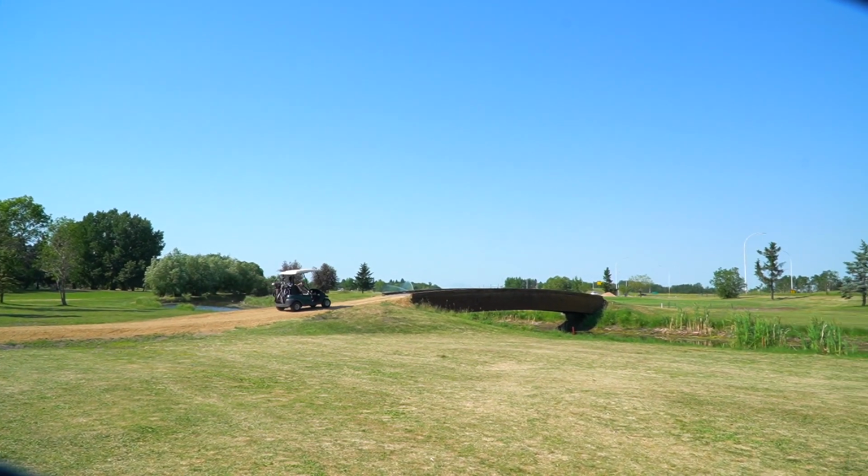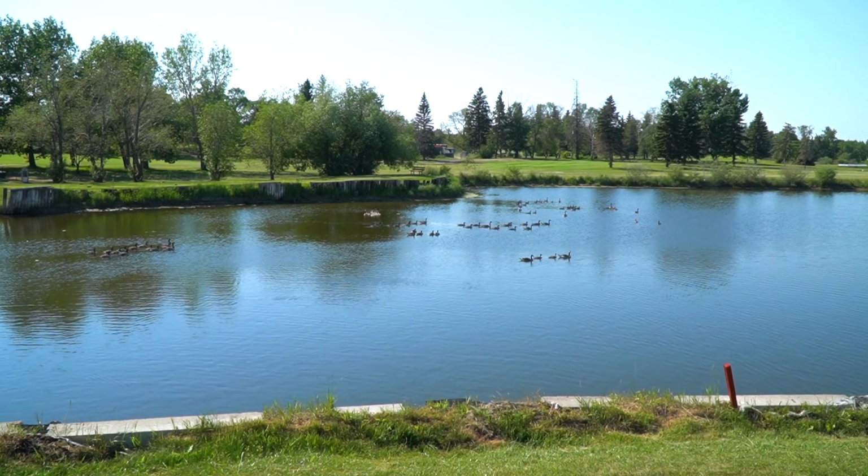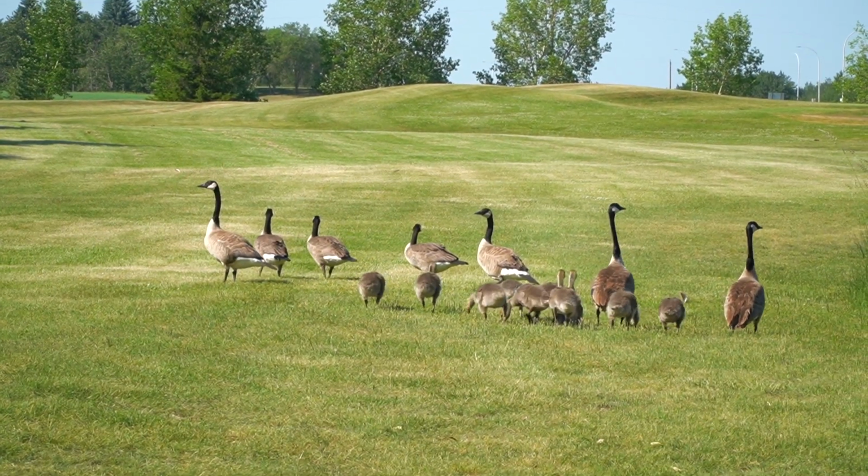So far we've seen more geese than we've seen people. So many geese! These are not Canadian geese, they are cobra chickens. That's what they're known for, because they're evil. They're gonna attack us probably any minute.